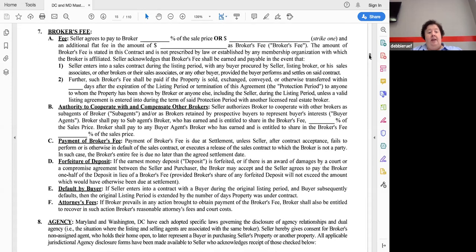So brokerage fee. Seller agrees to pay the broker blank % of the sales price or, and it says strike one. Sometimes it's hard to strike one, you know? So you can put X's in there, depending on what system you're using, or 0, but most of us usually do percentages, okay? An additional fee in the amount of, again, this is the flat commission fee. If you're gonna do it, you do it. If not, put in 0 there, or NA.